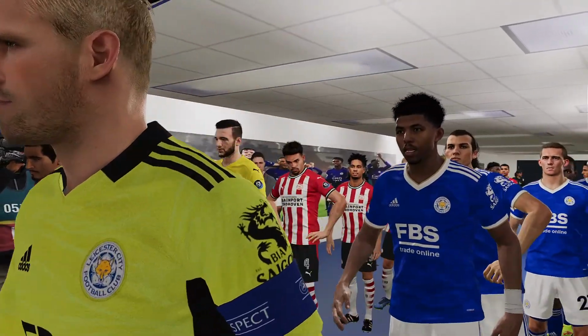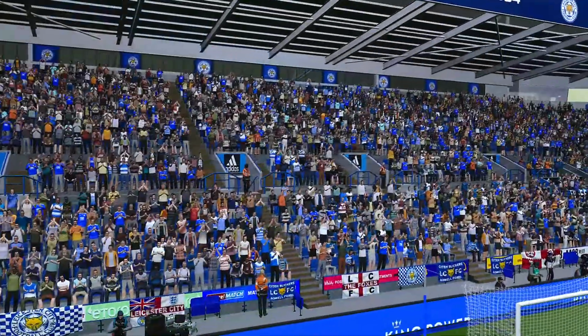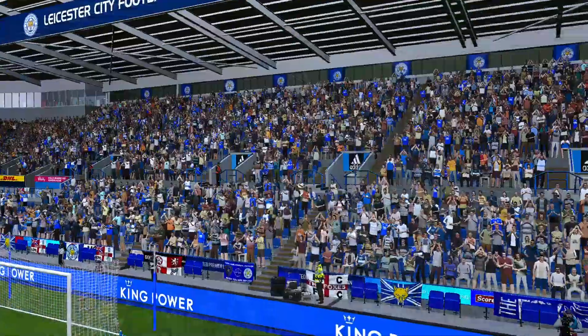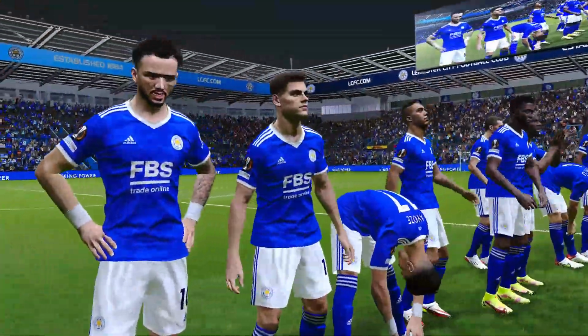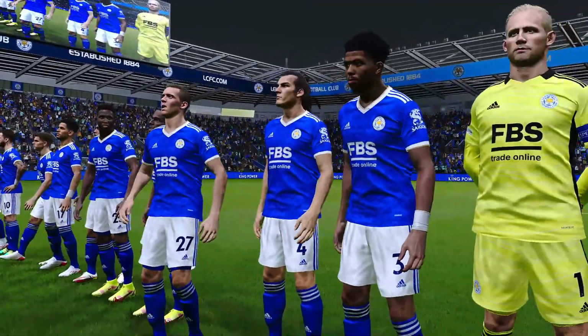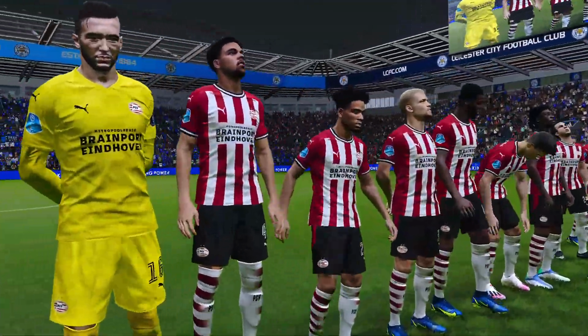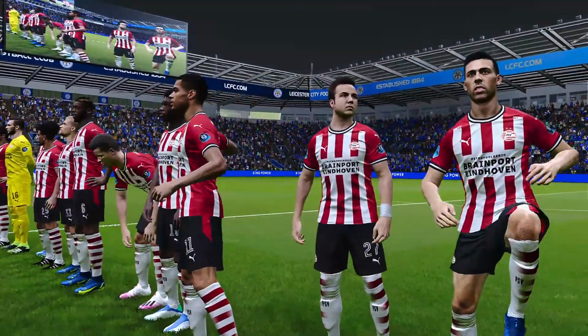They and Ajax are battling for the top spot in the Eredivisie. What a season for both these sides. This might be the best tie of the quarterfinal. Tough draw for both sides. Could be the final for me, and I'd be happy with that.